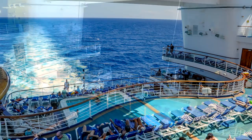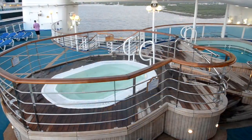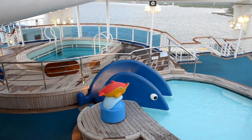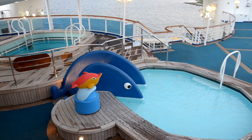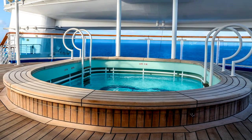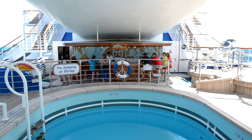During the daytime, it can be a little bit crowded, as you can see in this picture here. This is what it's going to look like on a sea day. Right above that, you have the whirlpool, splash pool, and then a kiddie pool all together in this area. The splash pool in the middle is about 4 feet deep, and right in front of that there's a bar right there.